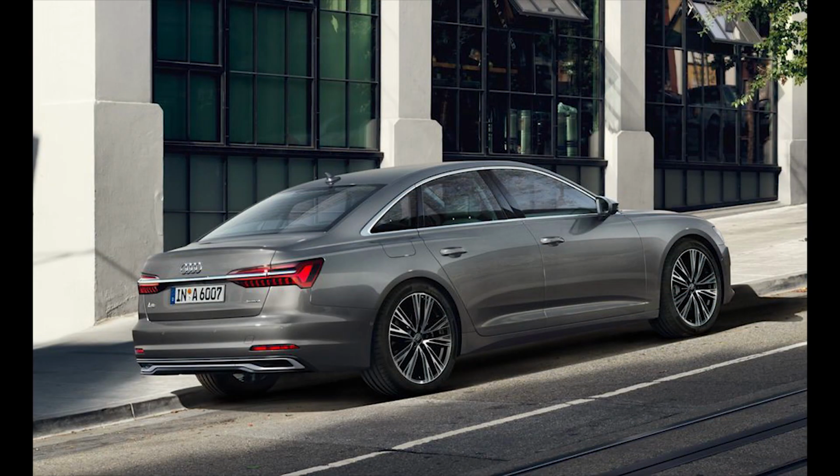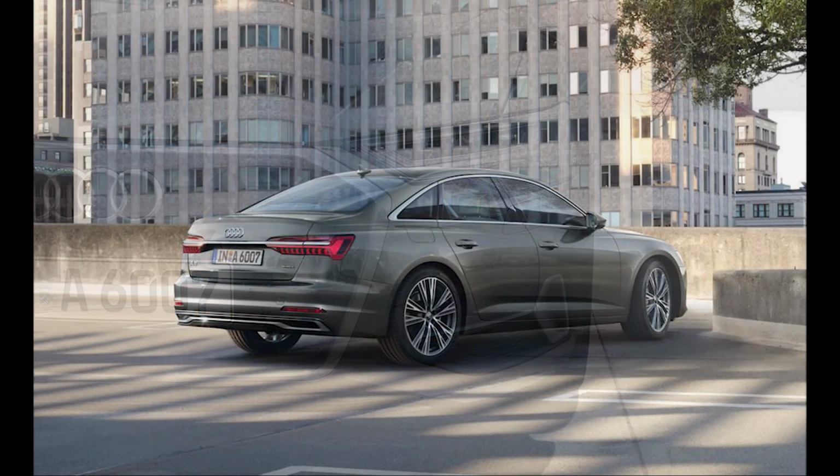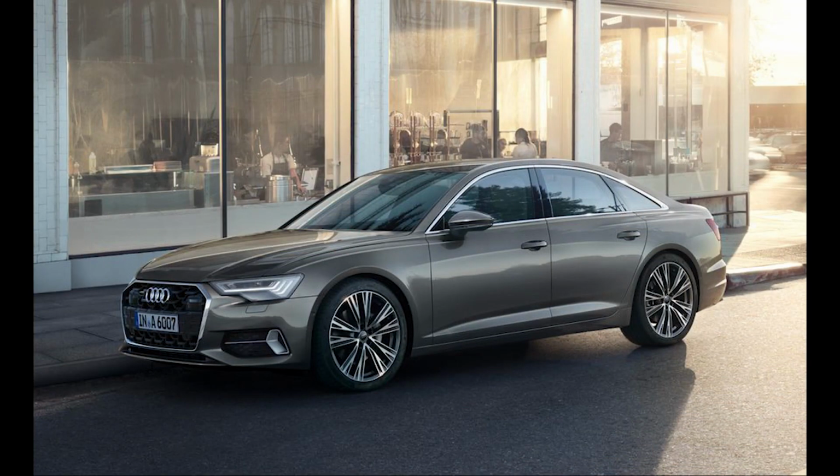For 2024, Audi alters the S7's front styling, offers a new wheel design, adds fresh paint colors, and installs improved cabin lighting in most versions of the car. Remote engine start via smartphone app is now available too.